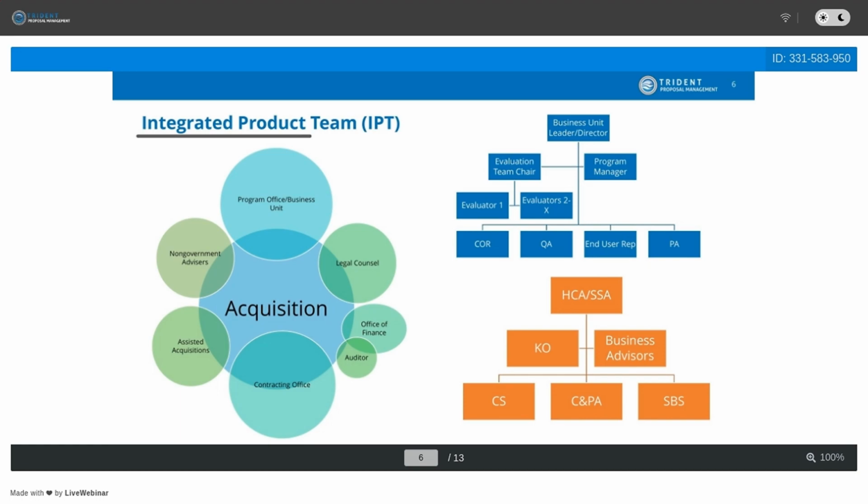Again, that depends on the agency. If they're a bigger shop, they'll probably have it. If they don't, then it's mostly that work is delegated to the CS and the KO. And then SBS stands for Small Business Specialist. So they're the ones really advocating for the small businesses. They'll usually have a list and the list of their capabilities.